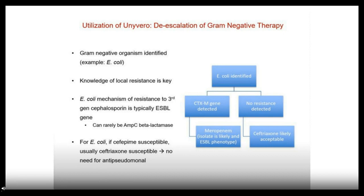Luckily, E. coli usually becomes an ESBL by using the CTXM gene. That is the most common mechanism to have an ESBL phenotype. So if that gene is identified, it allows you to escalate quickly to meropenem if that patient was not already on it. However, if that gene is not identified, it's not to say that there's no chance of ESBL, but it's a very low chance, especially if you know your hospital antibiogram particularly well.